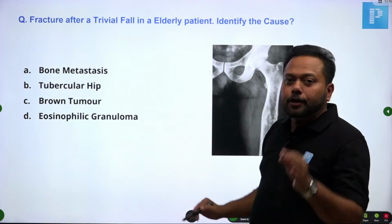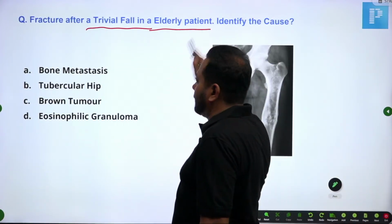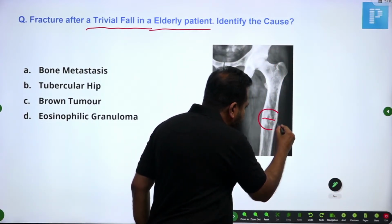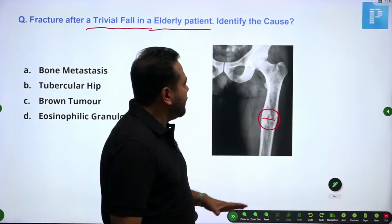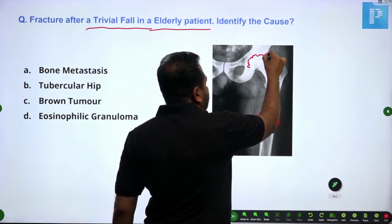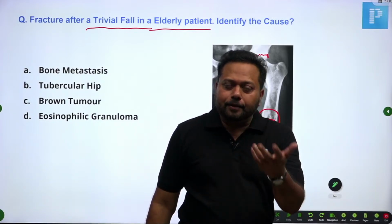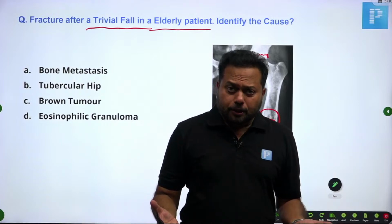Fracture after a trivial fall in an elderly patient. So somebody had developed a fracture. Here it shows a fracture line with some pathological lesion, and the students said some erosions were there. What could be the probable diagnosis? In an elderly patient, a trivial fall causing a fracture should be a pathological fracture.